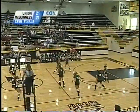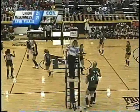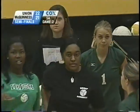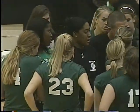A Swimmer. Now, can McGuinness make anything out of this? Doesn't look like it. McGuinness, they need to talk a little bit more. Again, momentum switch. And a timeout. There's the timeout we thought we were going to get. 22-21. Union on top of McGuinness. They'll have to serve when we get back.